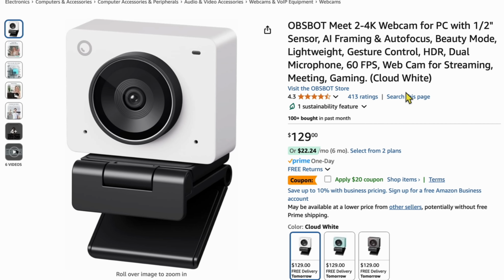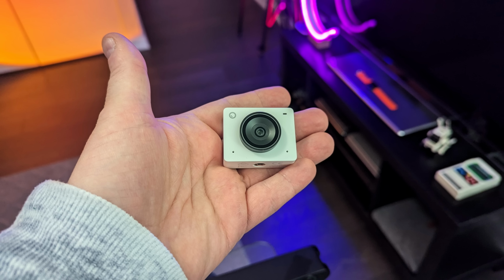But overall, right here, if you look online, it says it's $129, so it's kind of a mid-range webcam for sure. But right now they're running a $20 coupon, so I just wanted to show people that you can get that $20 off right now since I just did the video on it. But it's a phenomenal webcam, better than what comes on the Mac. It'll follow you around. And the clarity is really good, and it's got a ton of really good settings if you want to do stuff like podcasts. So overall, I recommend that for $129.